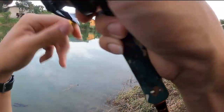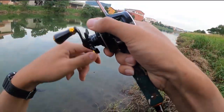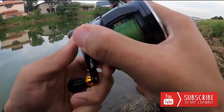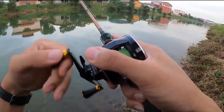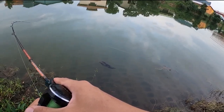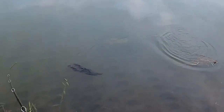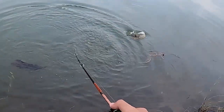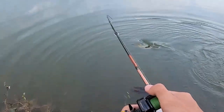Fish on, guys. Good fish. Oh yeah, it's really good size. Really good size, guys. Yep, it's really good size. Oh, look at that jump.